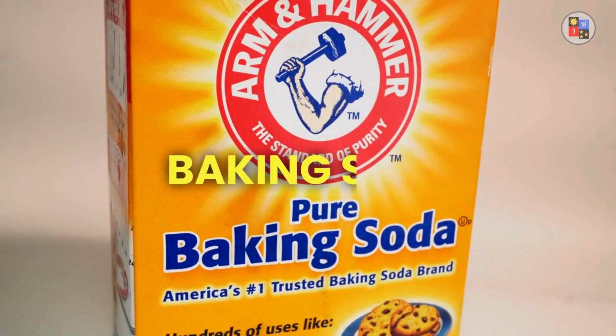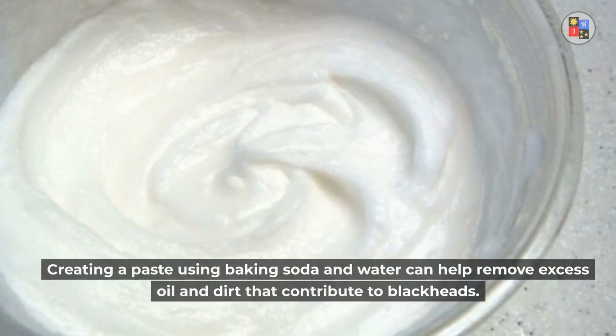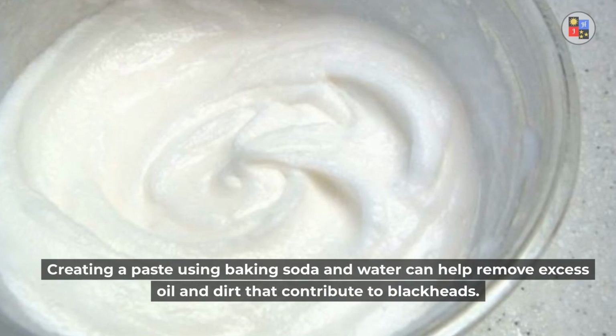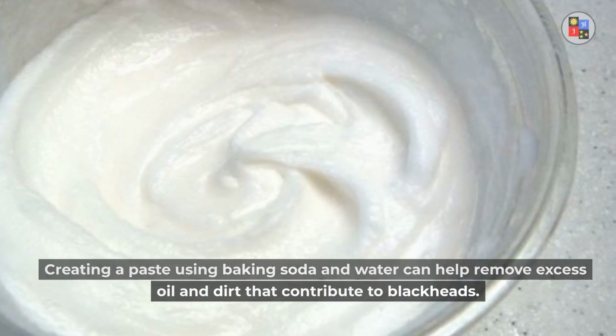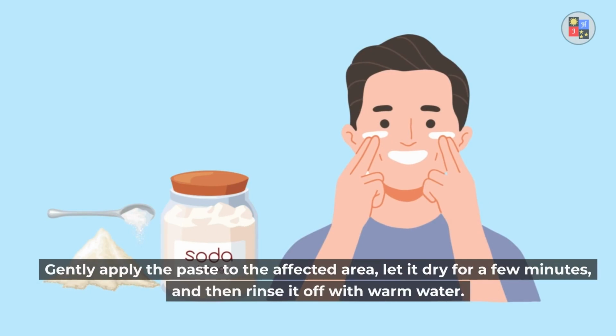Let's not forget the power of baking soda. Creating a paste using baking soda and water can help remove excess oil and dirt that contribute to blackheads. Gently apply the paste to the affected area, let it dry for a few minutes, and then rinse it off with warm water.